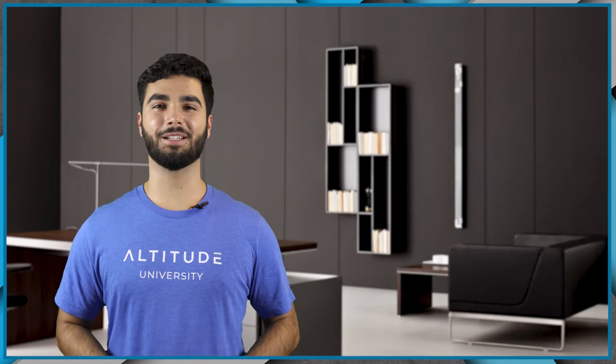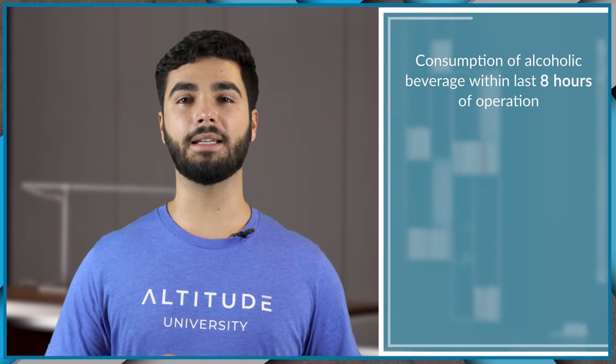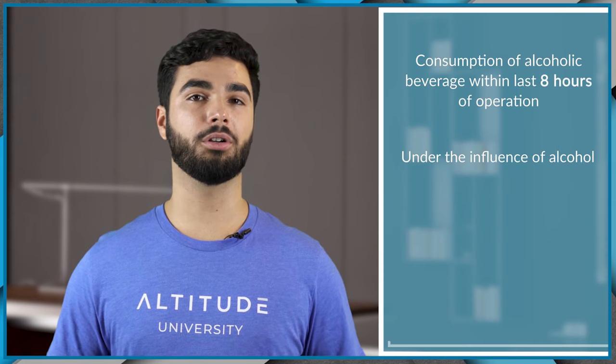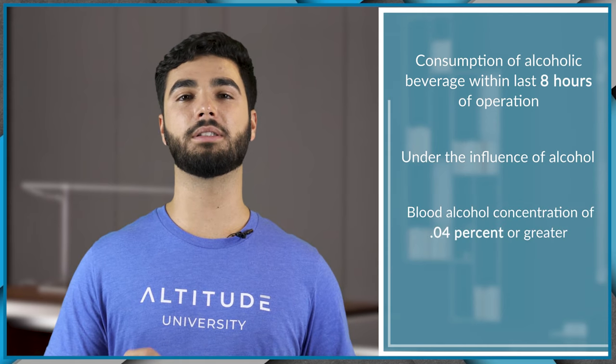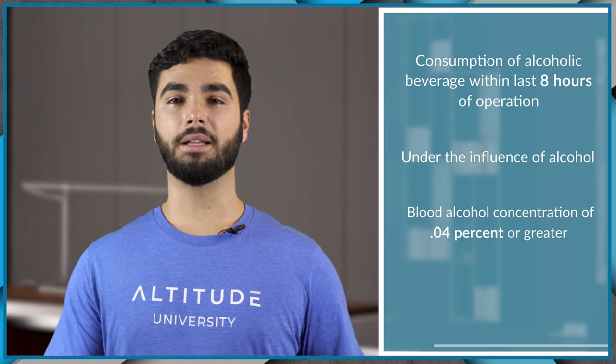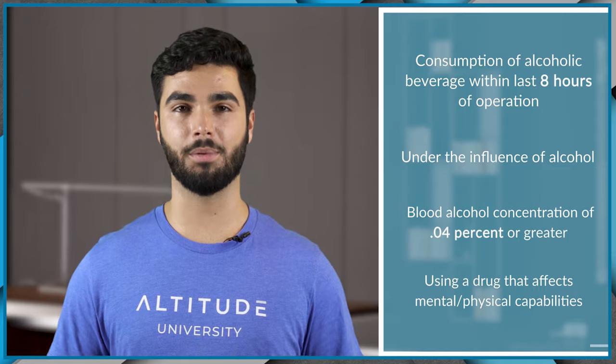This is a question you'll be tested on, so pay close attention here. Part 107 does not allow operation of an SUAS if the remote pilot in command, person manipulating the controls, or visual observer is unable to safely carry out their responsibilities. This includes the consumption of any alcoholic beverage within the last 8 hours of operation, if you're under the influence of alcohol, or if you have a blood alcohol concentration of 0.04% or greater. Additionally, if you're using a drug that affects a person's mental or physical capabilities.